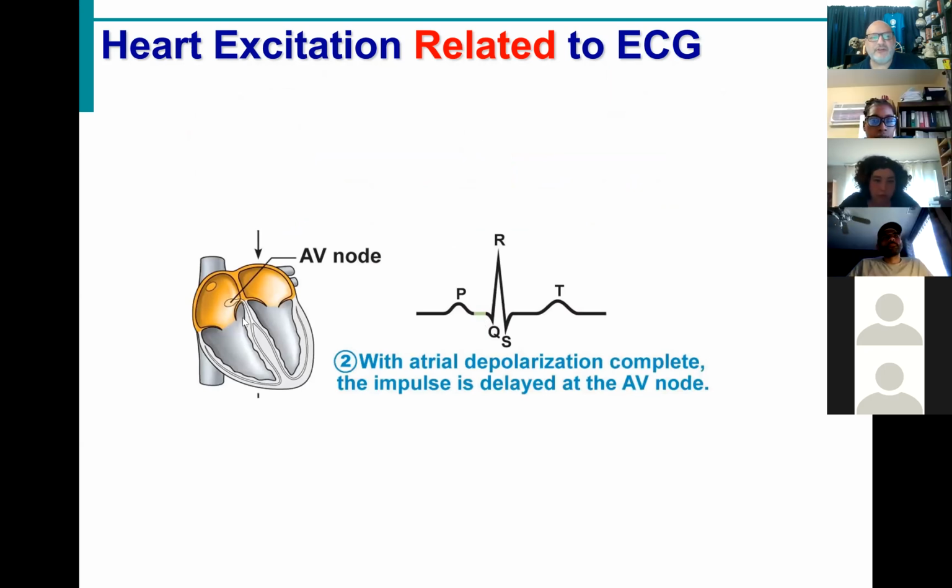There is absolutely no change going on in the atria. 100% of the atrial cells are excited. But remember, as we talked about, that atrioventricular node has tiny, thin cells that slow it down.